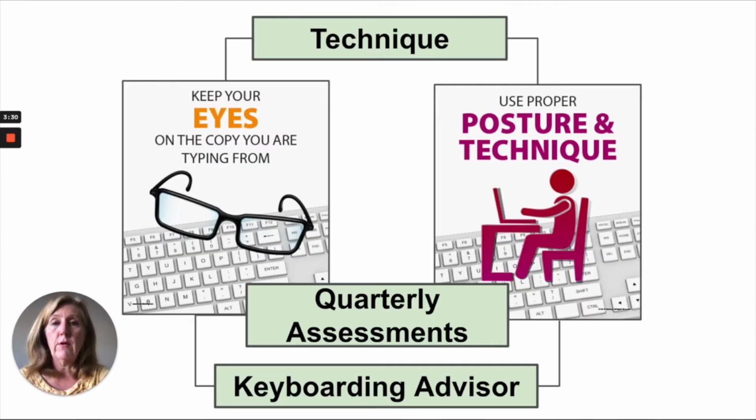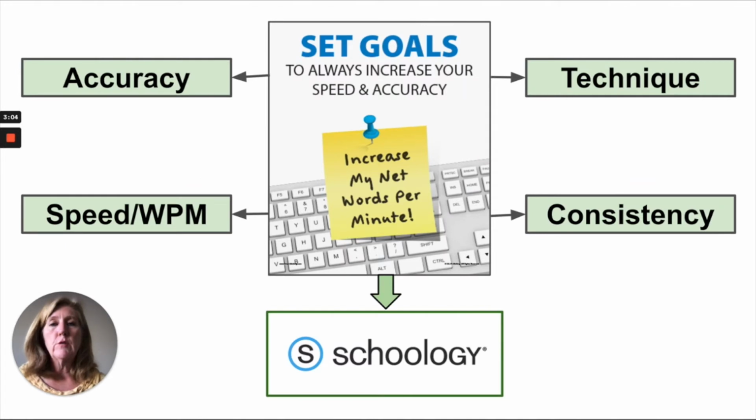Another area of focus is technique. This is where they keep their eyes off their keyboard while they type, as well as using the proper fingering. For this, we have a keyboarding advisor that will periodically be testing the students where she can watch and record their technique. To encourage improvement in our keyboarding areas of focus, we are asking our students to set goals to improve their accuracy, speed, technique, and consistency.